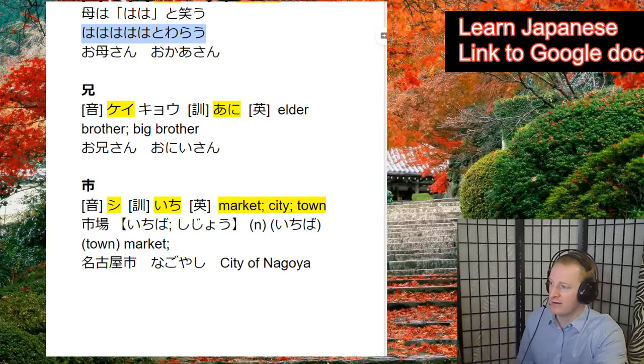But haha and okasan, that'll get you by. Next one, another family member. I don't know why I highlighted that. You don't need to know that one.